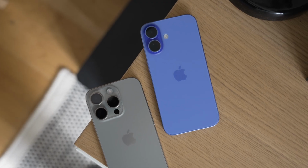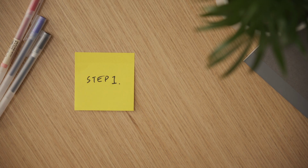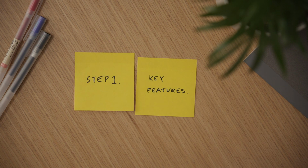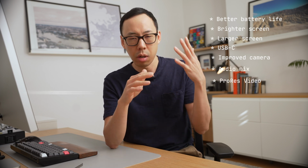So deciding to upgrade is going to be different for everyone and your personal needs, and it depends what current phone you have as well. But I think it can be broken down into a few steps. First, try and identify 2 or 3 or 4 important features that matter to you most in your daily life. Is it better battery, a brighter or larger screen? Does USB-C make your life easier? Do you take a lot of photos and want a better camera? Will you use audio mix, Apple ProRes, RAW photos?